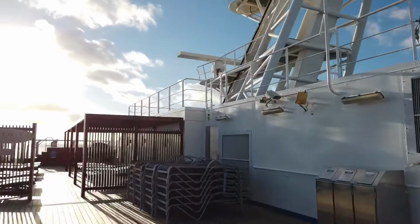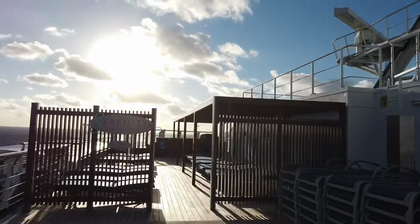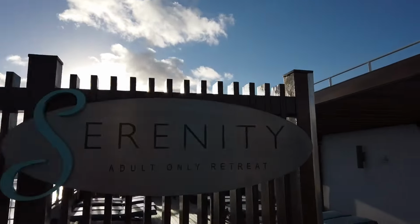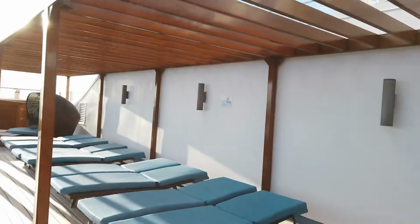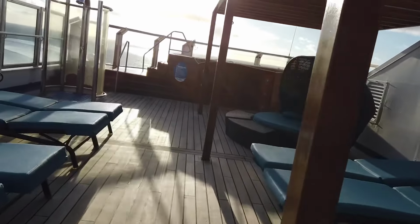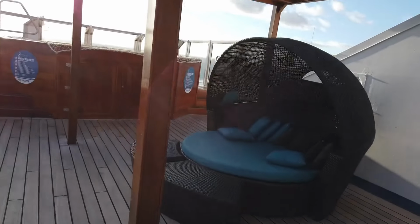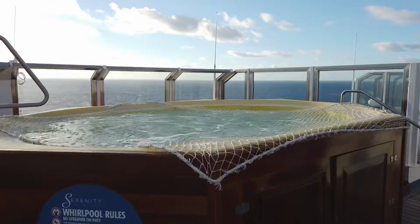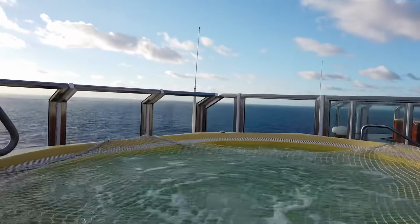So towards the back here is the Serenity area of the ship, an adults-only area, so more of a rest and relaxation area. There is a pool, a couple hot tubs, a couple bars, and you know, just more of an area to hang out, less crowded, less noise, and a little bit more relaxation.